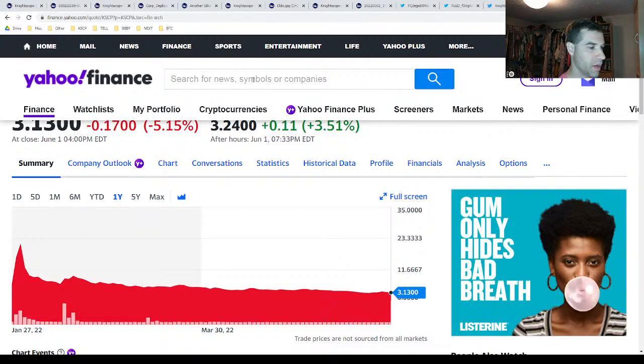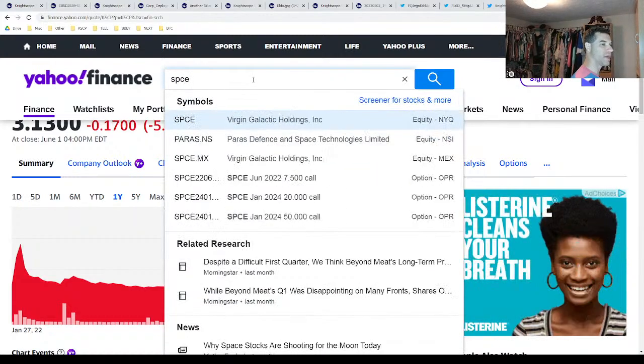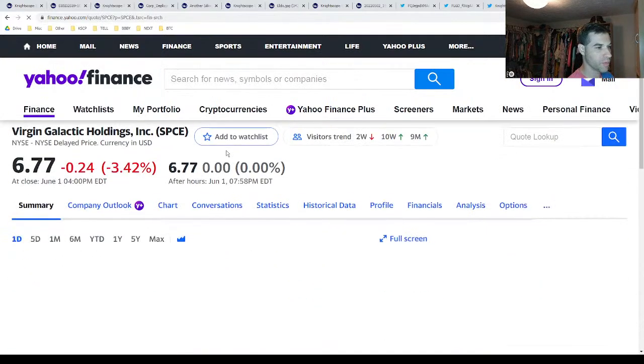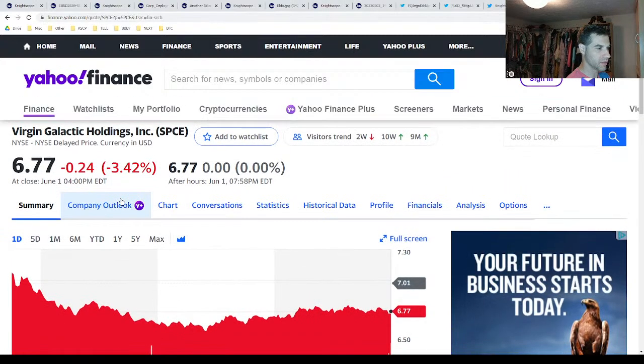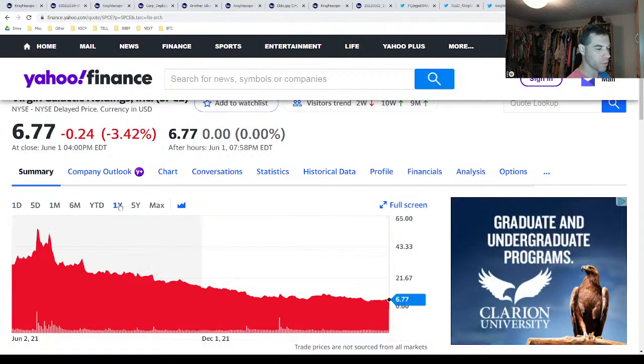I pulled up a couple companies before, and I know you can love or hate some of these companies, but these are companies that are very similar to Knightscope in the sense that most of their profits are going to come in the future. And this is Virgin Galactic, because I think this is another one where there's probably more retail participation, maybe, than some others.